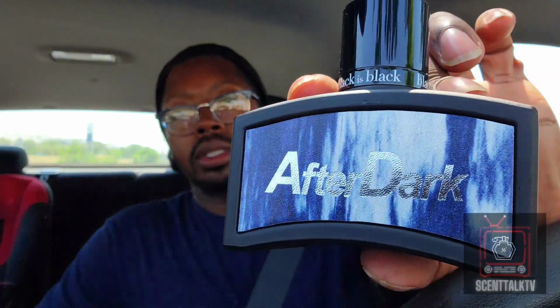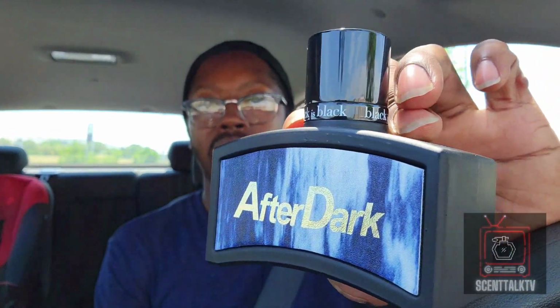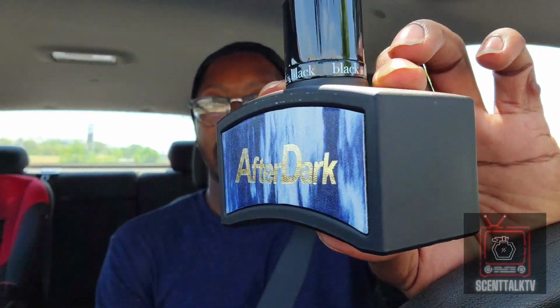Here is the bottle. The bottle looks kind of tacky to me. You got this After Dark. It looks fake. It looks like a fake Black is Black After Dark bottle. It looks fake, but obviously it's not. It just looked kind of tacky to me. Nothing on the back, so let's just get into it.